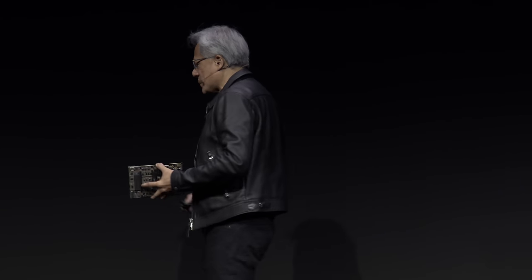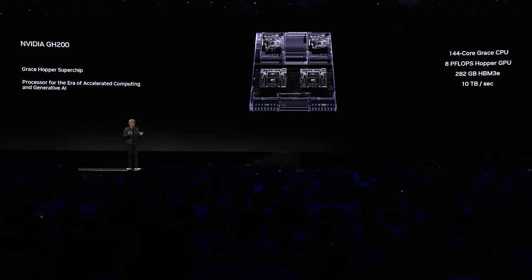There are a whole lot of ways that we can connect Grace Hopper into a computer. This is one of my favorites: connecting 2 of them into one computing node with NVLink. This NVLink between the 2 processor modules is 6 terabytes per second. It basically turns these 2 superchips into a supersized superchip: 1 giant GPU, 1 giant CPU. The CPU now has 144 cores. The GPU has 10 terabytes per second of frame buffer bandwidth and 282 gigabytes of HBM3E. You could take just about any large language model you like and put it into this, and it will inference like crazy.